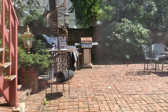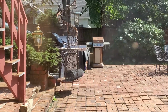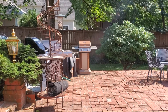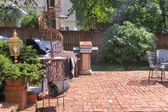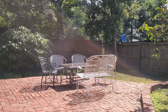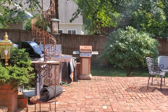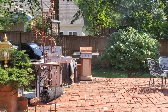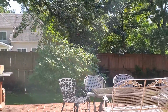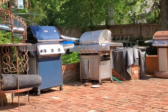Let me step outside and see if I can get a better view. All right. So let's see if I can get a better video of all these birds that have been coming out to eat the rice and the bread that we left out there. Wow, this is nice. Very, very nice. All right, let me see if I can find a shady spot to sit and do this.